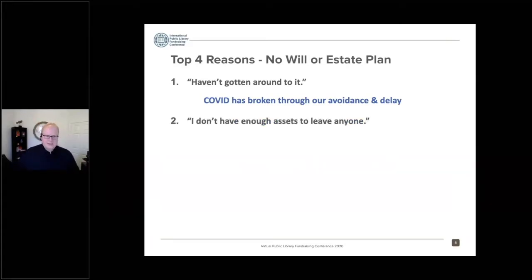The second: I don't have enough assets to leave to anyone. That's what they think. That tends to actually be a myth. It's generally not true. So this is an education and awareness issue, and it's one of the places where I think you all have a role that we're going to unpack here shortly.